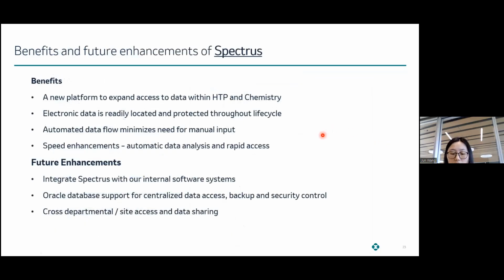So here comes the first conclusion about the benefits and future enhancements of Spectrals. The benefits are very obvious. Spectrals is a new platform to expand access to data within the HTP group, or even give the whole chemistry department access to all the purification data. All this data is readily protected and located. The automated data flow minimizes a lot of manual inputs, and speed enhancements are achieved by automatic data analysis and rapid access.